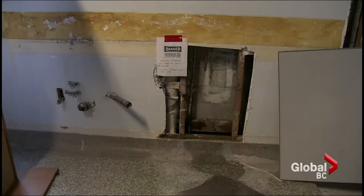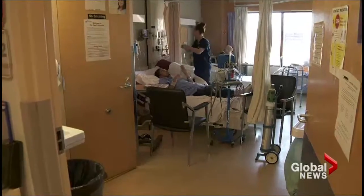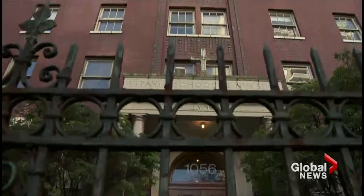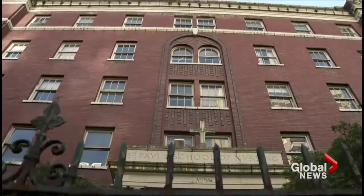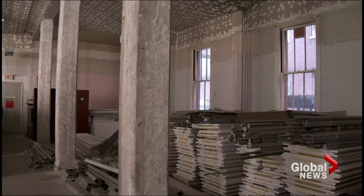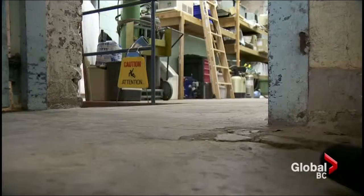The hospital's sewer pipes are at capacity. 440 patients are crammed into 4-patient rooms. The Comox Street building, built in 1930 as a nurse's residence, now sits empty, condemned, full of asbestos, crumbling brick, and leaks. A 2011 report on the state of St. Paul's listed it in deplorable condition and at risk for cataclysmic failure.